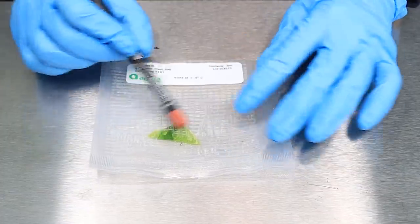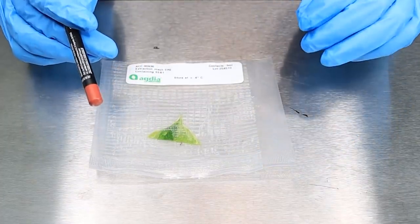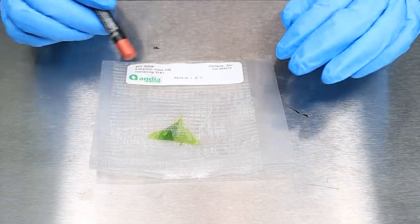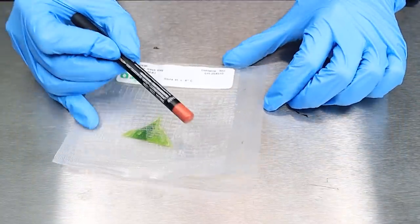What we're going to do is scrub across the surface, across this mesh, to release all of the juice. Ben's going to call it juice. Let's say cells, but juice is fine. Juice is good. So I'm going to go over this like that. I'm kind of going to scratch it, but I'm not going to do it too hard.